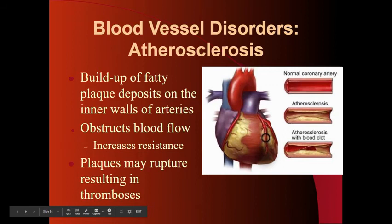Blood vessel disorders. The first is atherosclerosis. Atherosclerosis is when there's a buildup of fatty plaque deposits on the inner walls of arteries. As this plaque builds up, it obstructs blood flow. It means that the diameter of the blood vessel through which blood can flow is narrower, which is going to increase resistance.